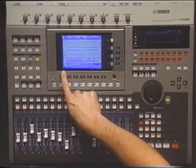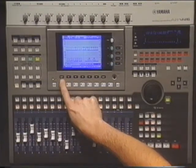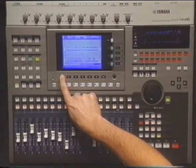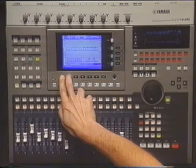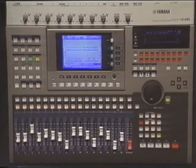This little arrow means there are more tabbed items than will fit in the display. You can either press the Current Items button to cycle through them, or press Shift to see the other choices. Then press the appropriate F key to access the function. You'll see these actions throughout the video, or check the operation guide under Basic Operation of the AW4416 for more information.